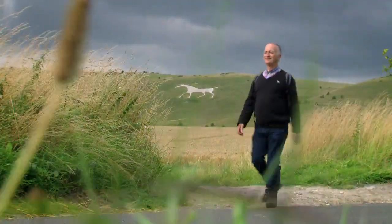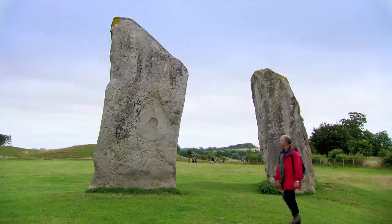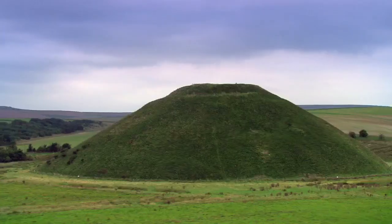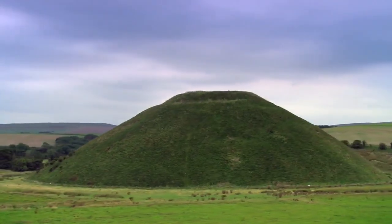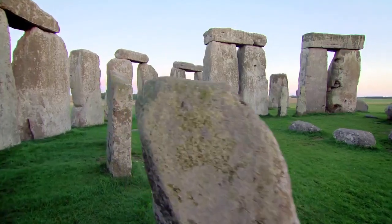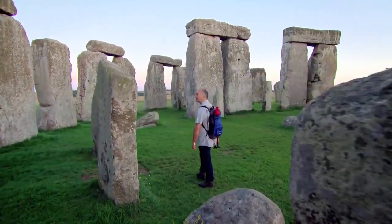This week I'm in Wiltshire, one of the richest places for unearthing our past and home to the greatest concentration of prehistoric monuments in Europe. I want to know how these sites are connected and what they can tell me about life and death in Britain around 4,500 years ago. I'm going to be walking through the last centuries of the Stone Age.